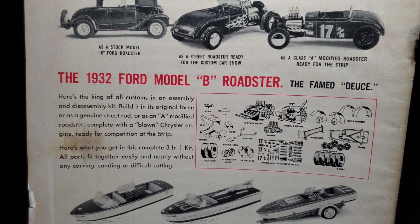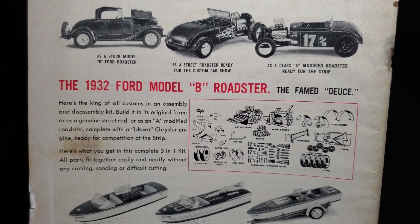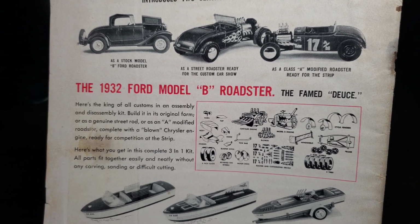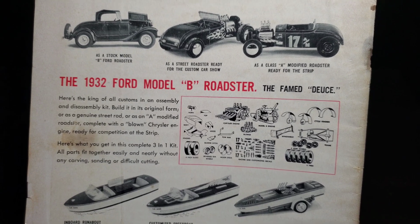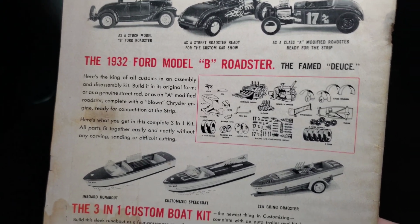Here's the king of all customs, an assembly and disassembly kit. Build it in its original form, or as a genuine street rod, or as an A modified roadster, complete with a blown Chrysler engine, ready for competition at the strip. Here's what you get in the 3-in-1 kit. All parts fit together easily and neatly without any carving, sanding, or difficulty cutting.